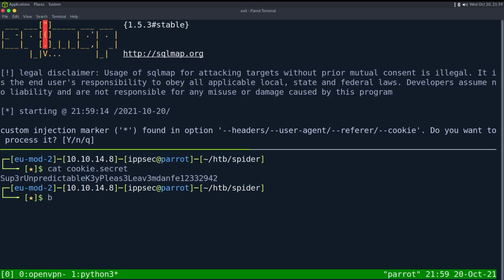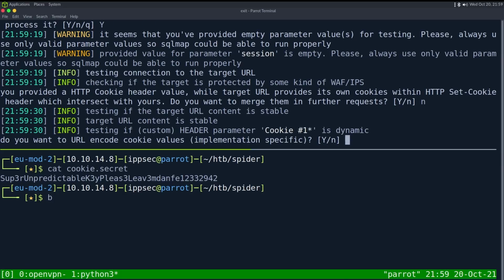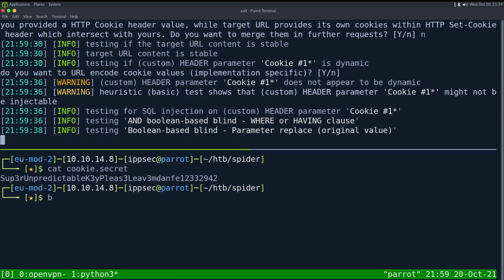So custom injection marker, do you want to process it? Yes, we do. And this next one, it's saying you provide an HTTP cookie. However, the URL provides its own cookie. Do you want to merge them? No, we just want to use our own cookie. Do you want to URLEncode cookie values? I don't know this one. I'm going to just go with yes because it was default.